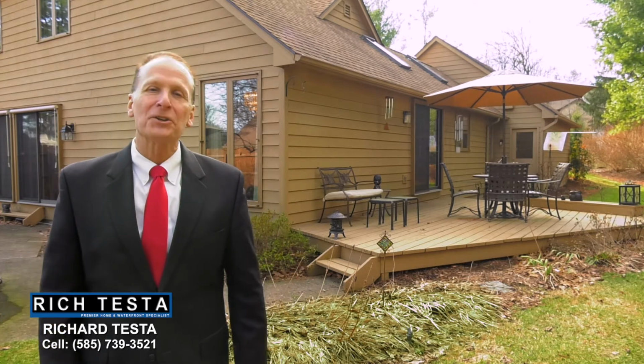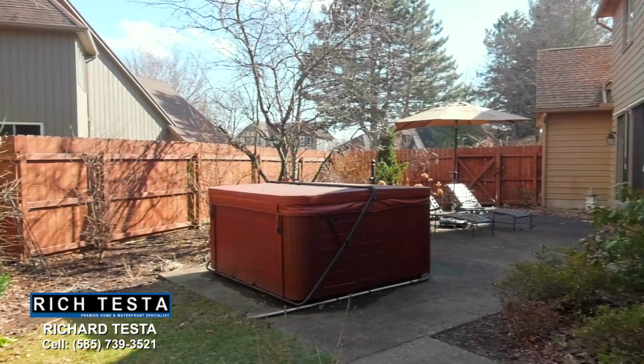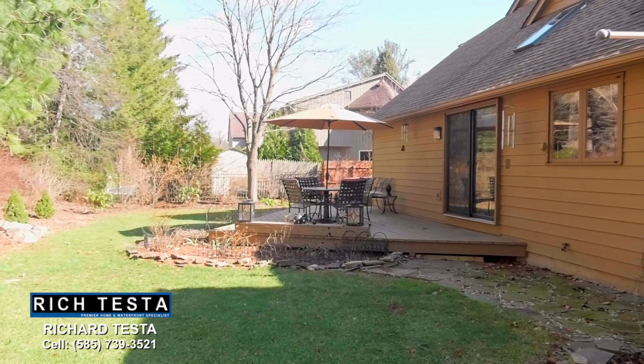This is nature at its best. This home is landscaped to perfection with an extensive outdoor living area, including a patio with a hot tub and a deck to take in those scenic views.